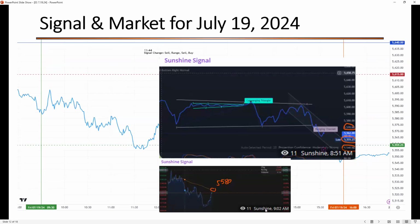And then at about noon, we're still in this channel. And some of the key levels were circled for our members here. So we're looking at 55.70. If there's a bounce to there, that could be a short, targeting 55.56, and then maybe keeping a runner for 55.40.